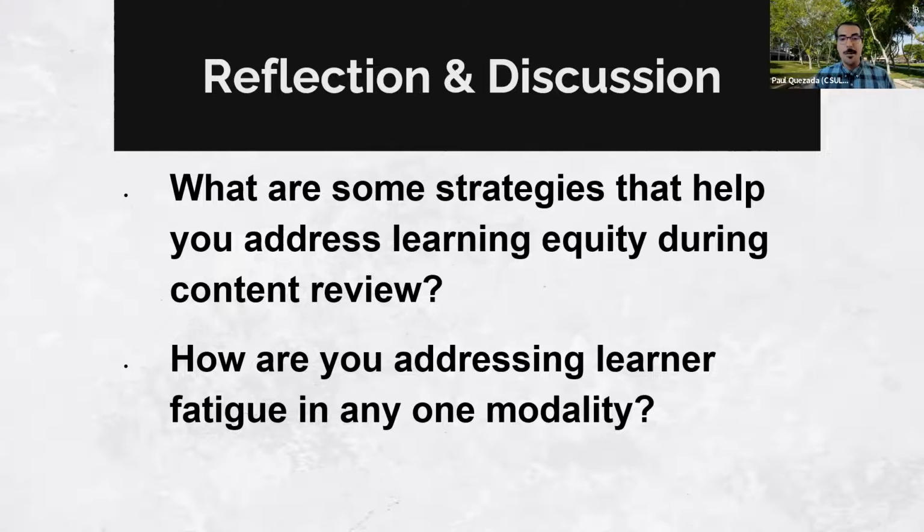But the questions are here: what are some strategies that help you address learning equity during content review? Because maybe you have your own approach that you find works really well with students. And how are you addressing learner fatigue in any one modality? And I also just want to ask because I want to help bring in some of your experiences here in this session. So does anyone have anything to share on that front? I'm going to look at the chat.